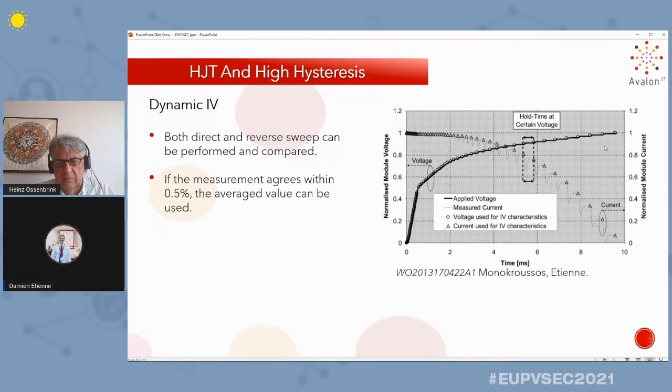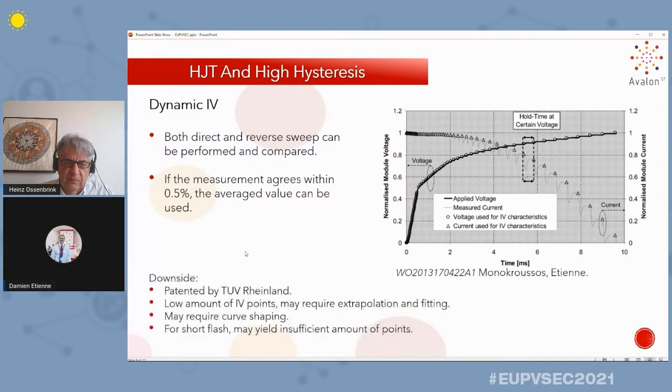And then if the VOC or the voltage of the panel changes due to temperature or some variation in the cell batch, you can be off with this method. So this has some downsides. First, this method is patented. Now there is no royalties required, but we don't know in the future. It might come. That really depends on TÜV approach.